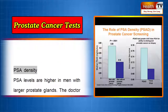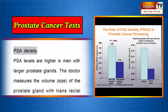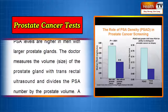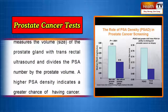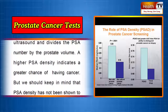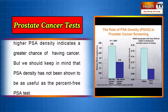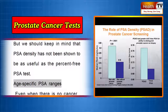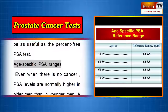PSA density. PSA levels are higher in men with larger prostate glands. The doctor measures the volume size of the prostate gland with transrectal ultrasound and divides the PSA number by the prostate volume. The higher PSA density indicates a greater chance of having cancer. But we should keep in mind that PSA density has not been shown to be as useful as the percent-free PSA test.